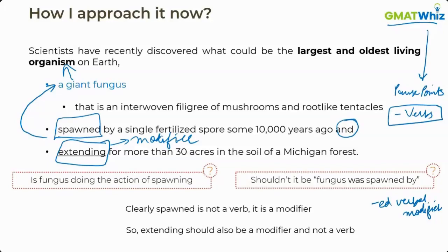And I've shown you the shorter version of it. The simplest way to understand whether an ed verb is a modifier or a verb is to do two things. First, check if there is a linking verb or aiding verb before the ed word. So for example, if you look at this sentence, spawned does not have a linking verb.